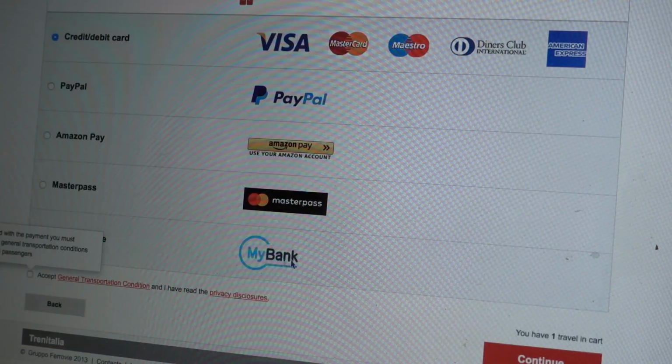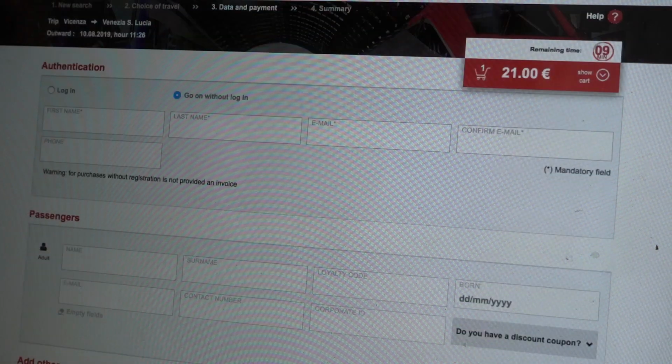And then you just pay with your credit card. It will email you the ticket. You can print it or keep it on your phone, and you're ready to go to the train station. Right, hopefully that made sense. So that's how you get your ticket online before you go to the train station.